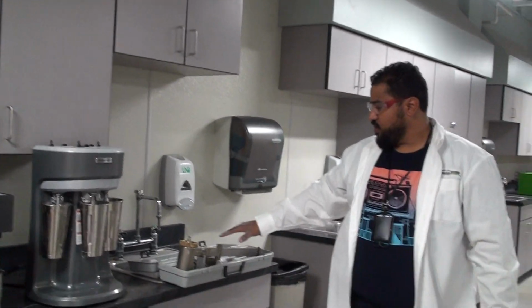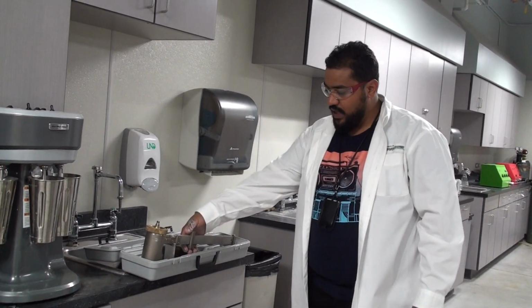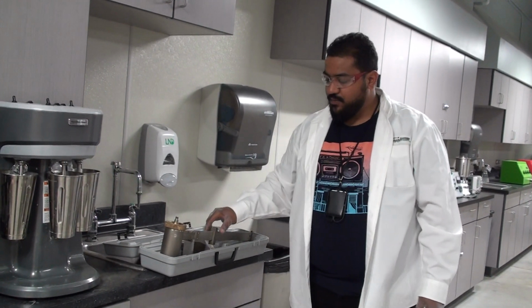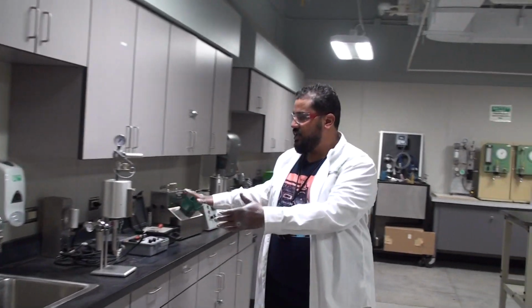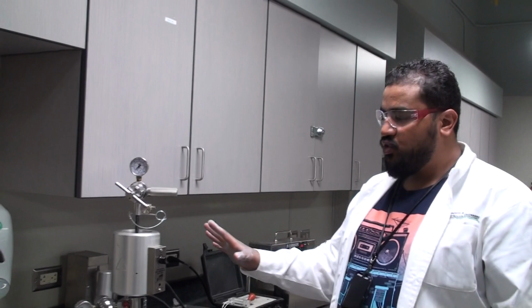This is for measuring the density of fluids. I fill this cup with drilling mud, and then I can measure how many pounds per gallon of fluid I have. Then moving to this station here, we are still with drilling fluids. This equipment is hot, so we advise students to use it carefully.